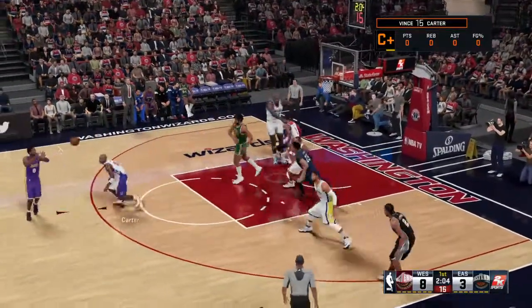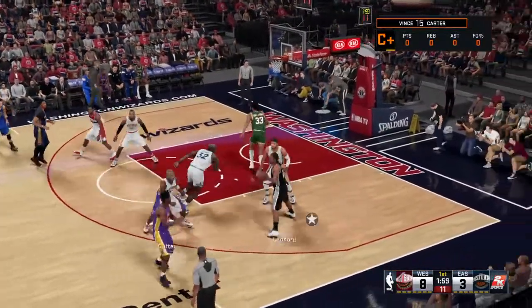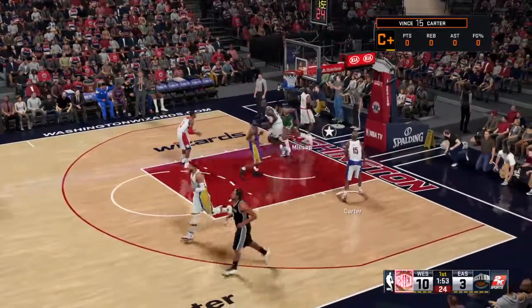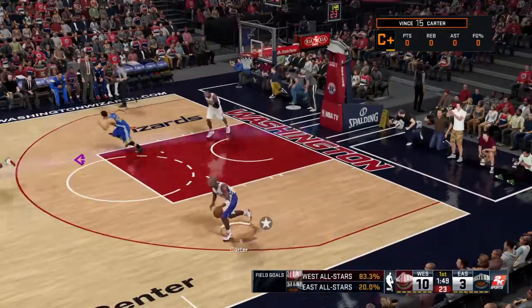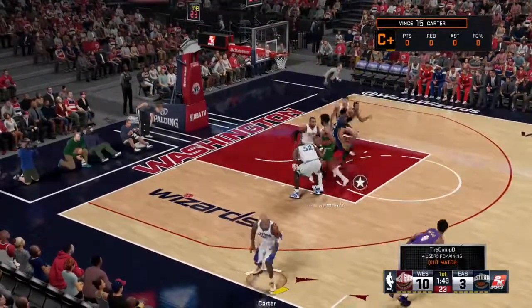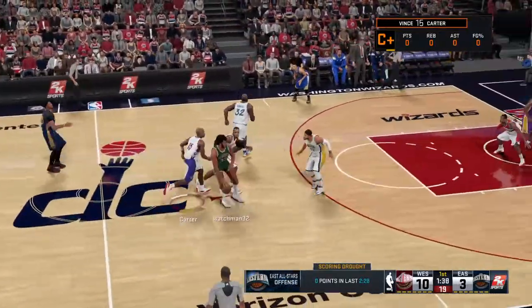It's Curry with the drive. Bryant dishes to Leonard. Baseline try. His second shot goes in, off to a good start, 2 for 2. And their offense already in a flow. Some stellar shooting to jump out to this lead. Quality looks they're getting, and they're capitalizing on them, guys. They have to be happy with this start offensively.